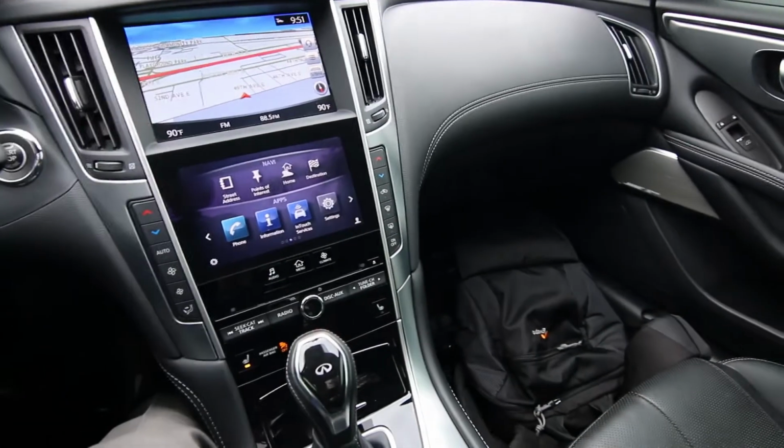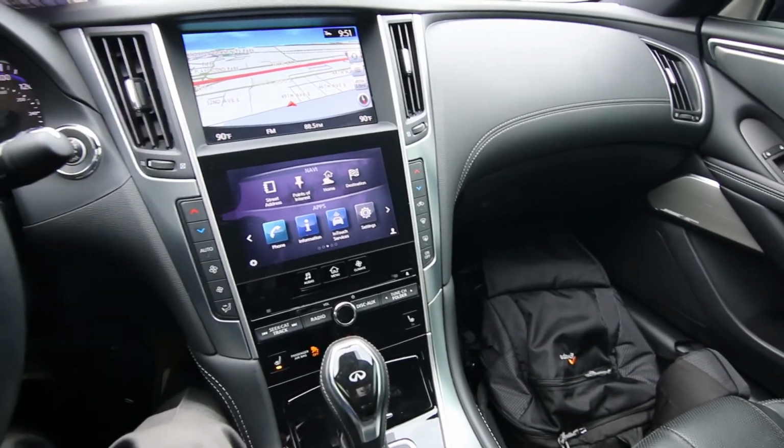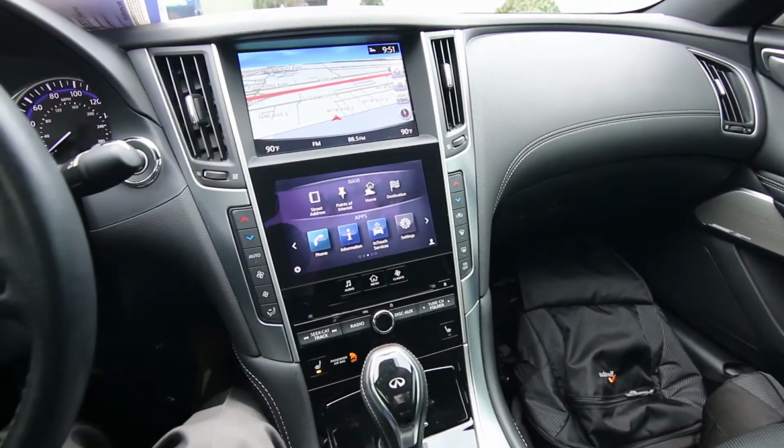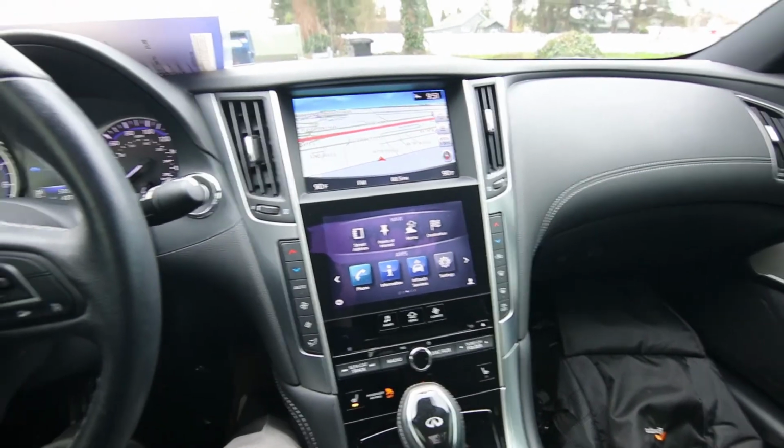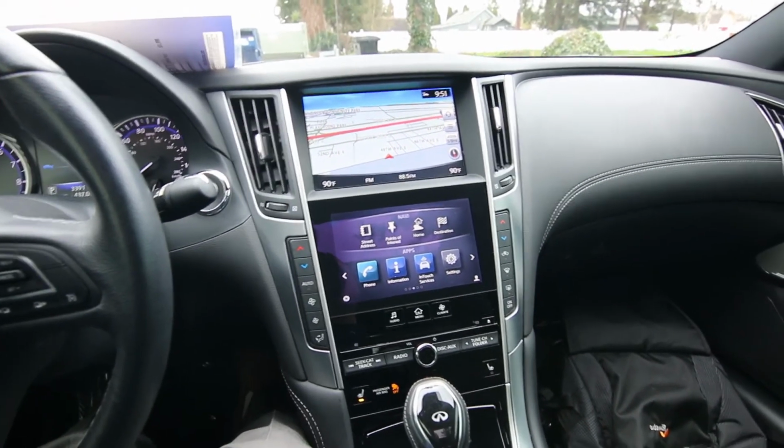It's always good to look at the fine print. And if you have questions about the build sheets on a Q60 that you're looking at, feel free to ask us. Even if you're not buying it from us, we can pull these up and we'll be happy to help you make an educated decision.